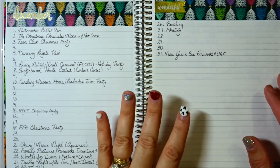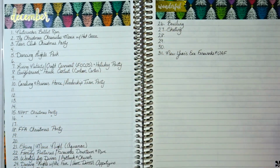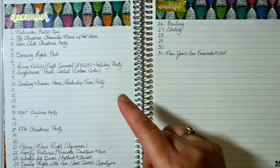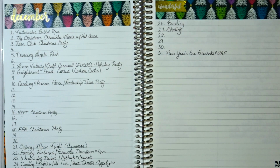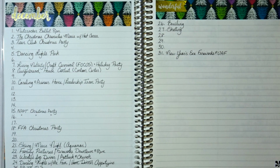The first thing that I started with was just a calendar, and this is a bullet journal style calendar. Then I just marked off if there was a Christmas party, we went to the Nutcracker Ballet, when we were going to do the Dancing Lights part, if we were going to go to somebody's house for dinner, all of those kinds of things I marked in here. These were just our fun holiday activities, and I wanted to have that all in one place.